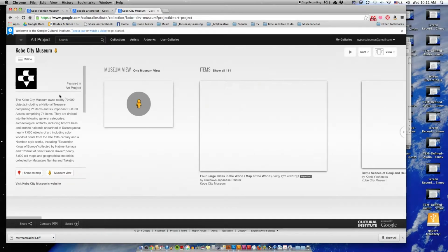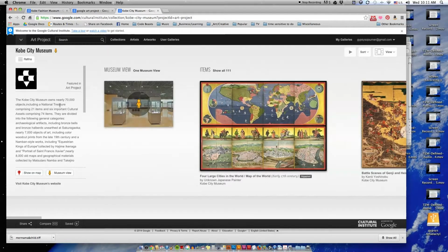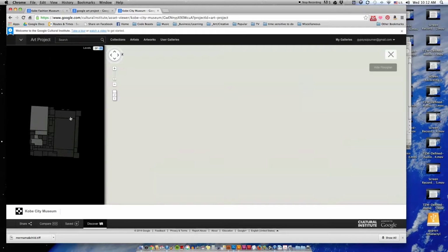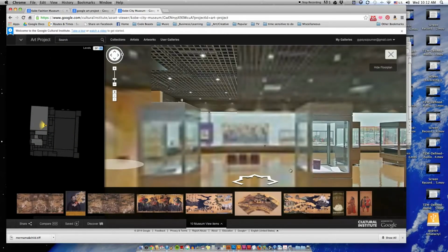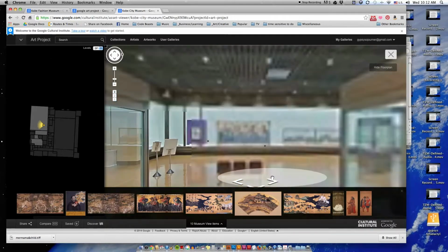The Kobe City Museum owns nearly 70,000 objects, including a national treasure comprising 21 items, blah, blah, blah. You can read that if you want. Here was a really cool thing. One museum view. So you click here, and you got the museum. You're in the museum. Right there. Start.